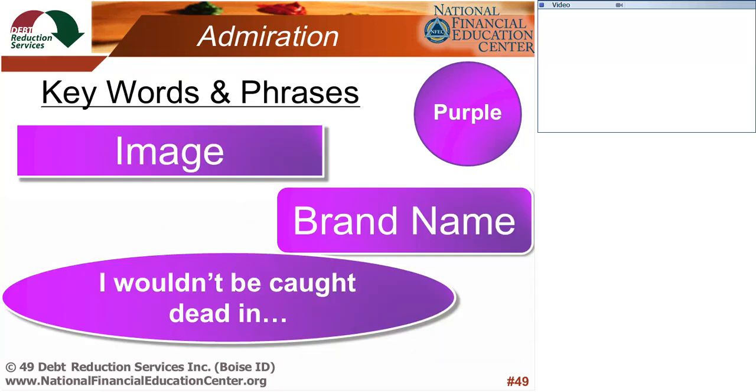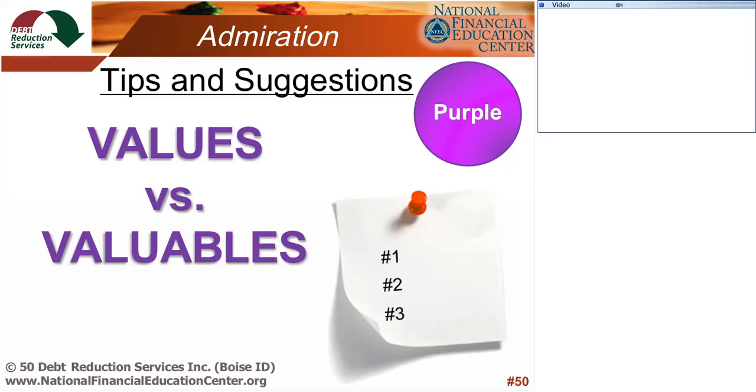So, that kind of goes into the slide after this, but, keywords, image, brand name, I wouldn't be caught dead in, or I wouldn't be caught dead being seen with you in, fill in the blank. So tips and suggestions, Todd just mentioned that that big truck was not practical. Was not practical at all. Didn't serve the purpose for which it was made. So why would we spend the money on that? Because we want it to be seen. I'm basing what I am on my valuables versus who I am.